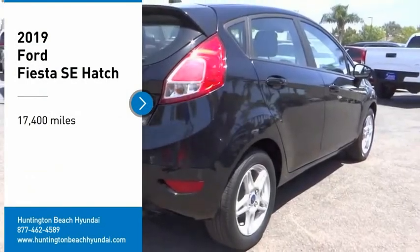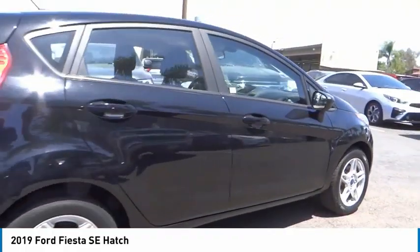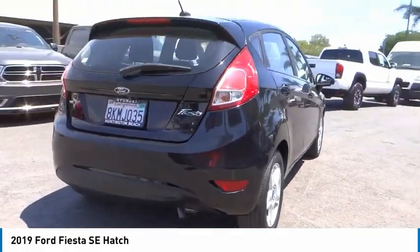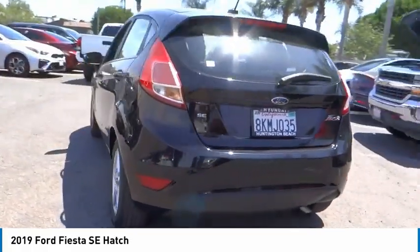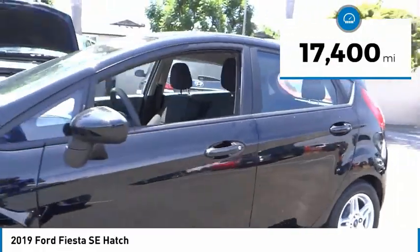Stop by and take a look at the 2019 Fiesta. Ford will be offering a wide range of options and accessories on the Fiesta in a play to make the Fiesta highly customizable to fit the preferences of its drivers. This vehicle has less than 20,000 miles.